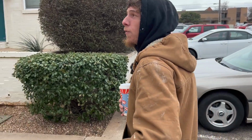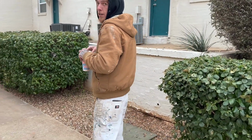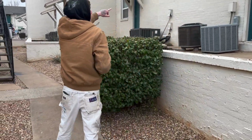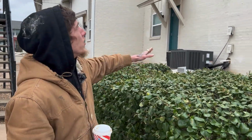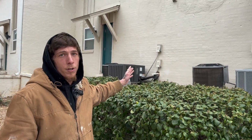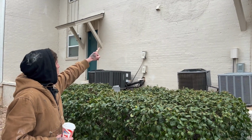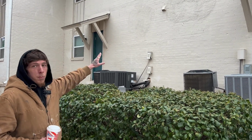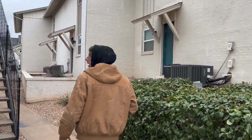Yep, absolutely. So the first thing I see is the way they did this stucco repair here. If you can see this stucco repair, what they should have done was skim this whole wall, which granted, some companies don't want to pay you to do that. So you got to do what you got to do sometimes. But you would want something like that to be a lot smoother. Looks like they did it with their fingers, you know.